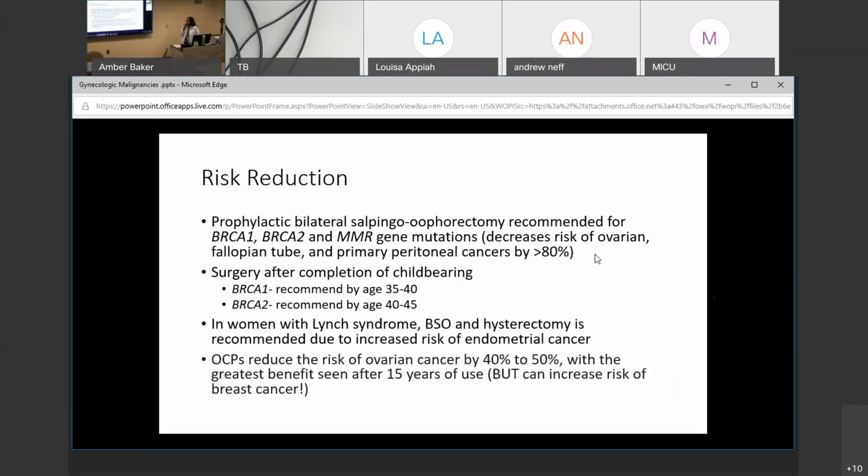Ideally, if a woman is diagnosed with one of these mutations at a younger age, and if they're BRCA1 mutated, you recommend they undergo risk-reducing surgery by the age of 35 to 40. And if they're BRCA2, you can push it out a little bit further to 40 to 45. But basically, you want to encourage them to complete childbearing and get the surgery done as soon as they can. People have asked, what if somebody has ovarian cancer at age 50? Really, at that age, risk-reducing surgery has not been shown to be beneficial. So if we can get them to surgery by these ages, that's optimal.